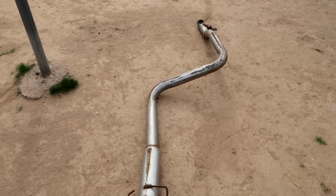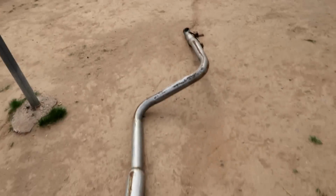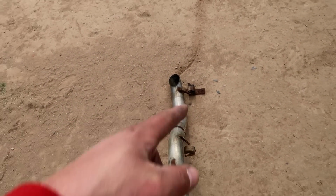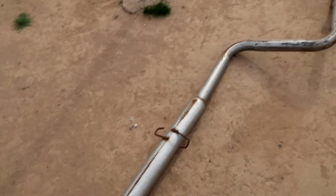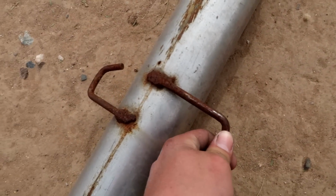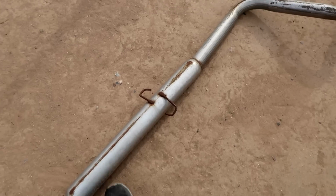This is the exhaust that used to be on my car. I know, right? It looks like shit. I mean, it did the job, had a little turn down. This stuck out just past the lower control arm in the rear, and had a resonator on it. Other than that, it's just a straight pipe. But what I'm pulling this out for is I'm gonna rob these little pieces so we can use those as our hangers on our new little straight pipe.